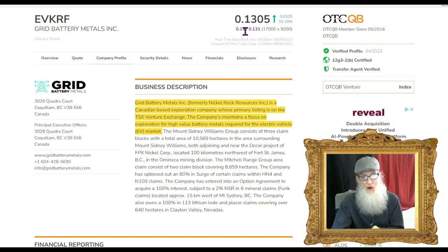She finished the day on Friday at 13 cents roughly and over 33% gains. She's on the middle tier of the OTC, the QB. We like to refer to this as the better tier. It's better because they have to audit their financials to be on the QB. That means we're getting fundamentals.